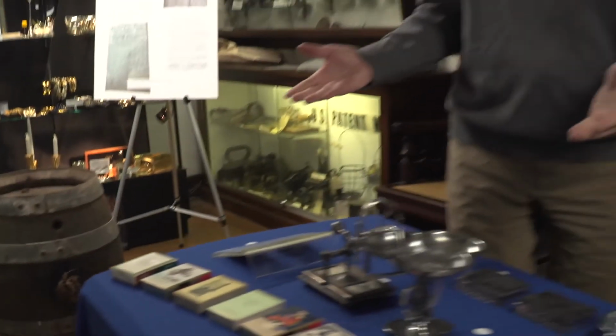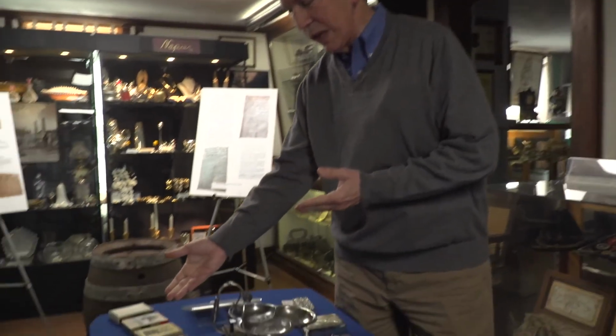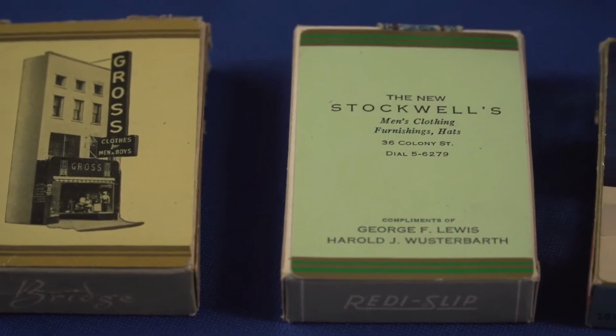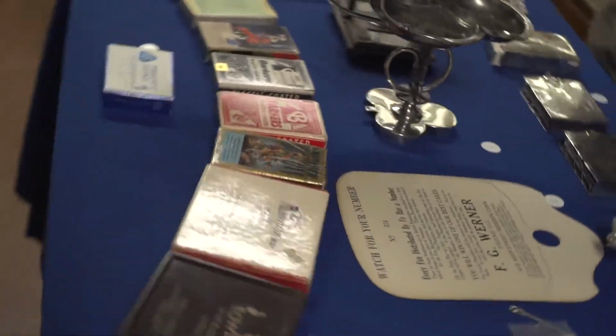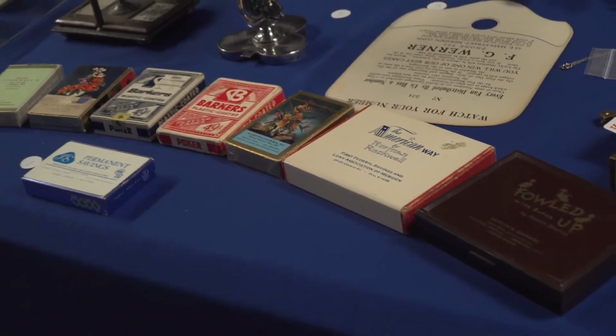Now we come to the gambling portion of the exhibit. Playing cards were very popular, and you can see here a selection of playing cards given out by various businesses, including Gross Clothing Store, Stockwell's, Barker's, Permanent Savings, and other Meriden companies.